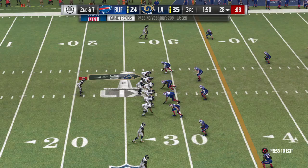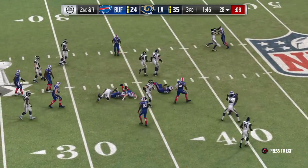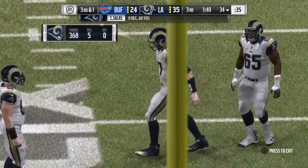The one running back is Gurley. Back to throw. And it's a short one here, complete to his tight end. 6 yards is the pickup, and that'll lead to a third down.